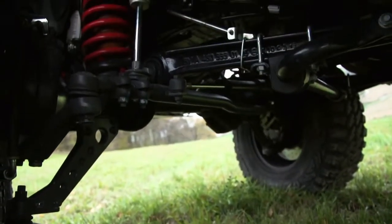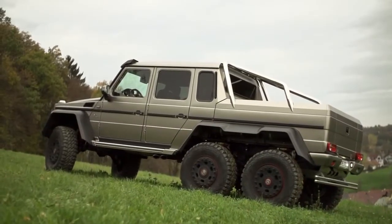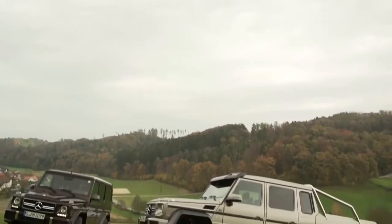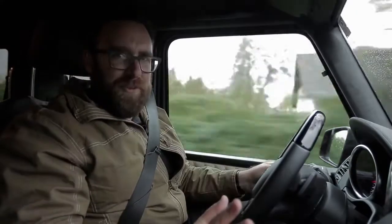I can't believe they actually built the thing, and I totally can't believe they actually let me drive it. It's a fantasy vehicle come to life. It makes no sense, yet I want it more than anything else. Which is why the 6x6 totally wins this week's head-to-head.